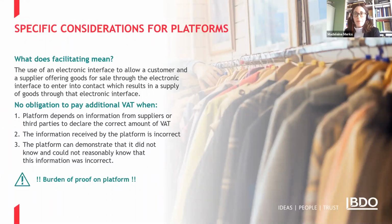The provision only applies if the platform facilitates. So what is facilitating? It's the use of an electronic interface that allows a customer and a supplier offering goods for sale through the electronic interface to enter into contact, and that contact results in a supply of goods through that electronic interface. So that means if you only process payments or if you only do listings or advertisements, then you are not covered by the provision. There are three conditions that, if you meet them, mean you will not be covered by the provision, and they are explained very extensively in the explanatory notes on the new e-commerce rules by the European Commission. It goes beyond the scope of this webinar to discuss those today, but there may be a way out in certain situations.